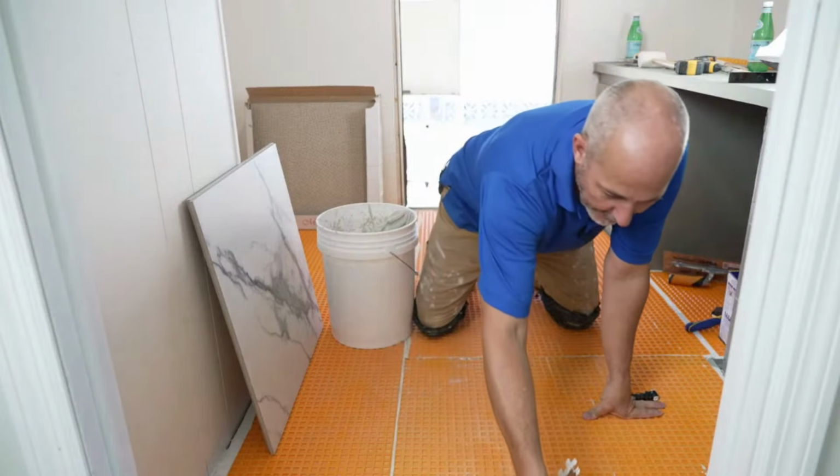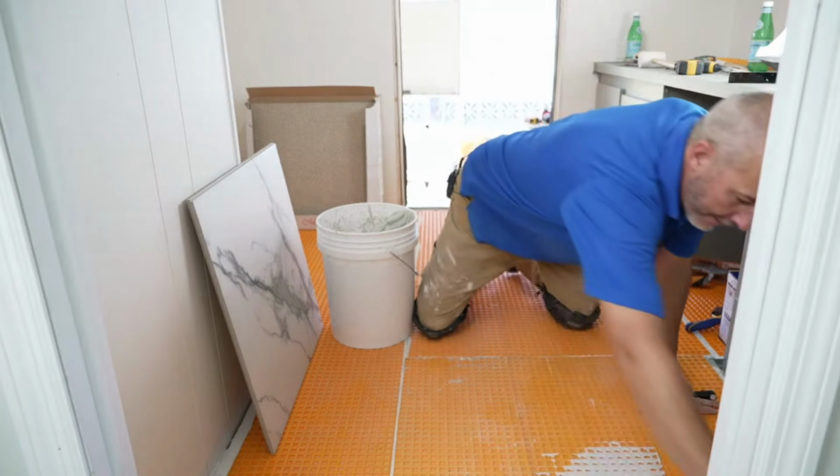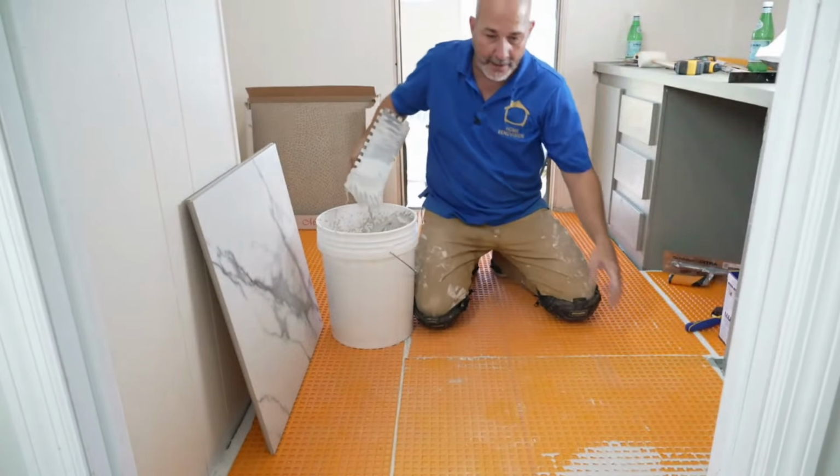I know you can't see the first tile off camera. I'm just going to make quick work of this one. And then I'll be able to go through my process real quick.